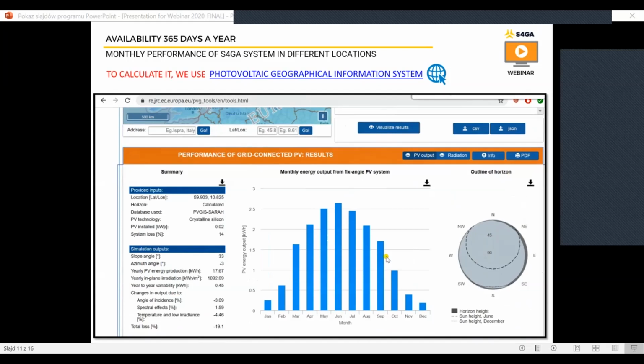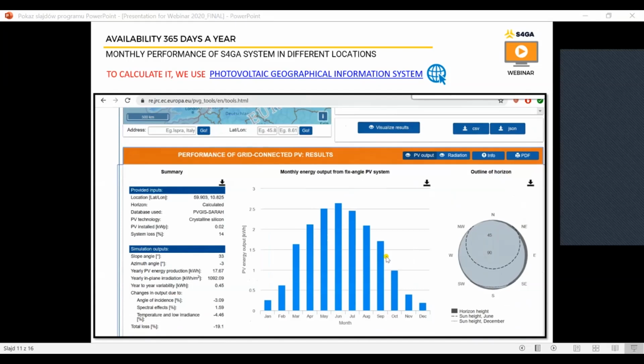As you can see, in winter, solar panels will generate a comparatively small amount of energy, only 0.62 kilowatts in February. However, in summer, it will be 2.65 kilowatts of energy. So the difference between the winter season in Europe and the summer season is significant.